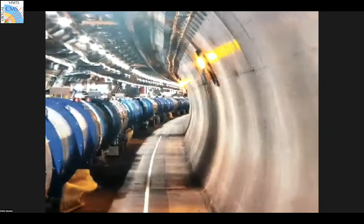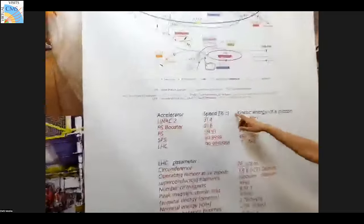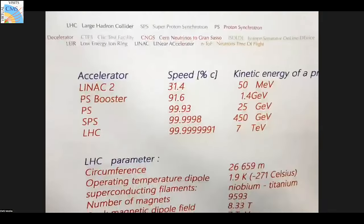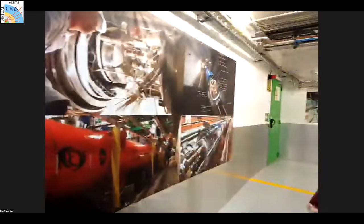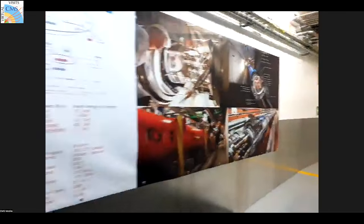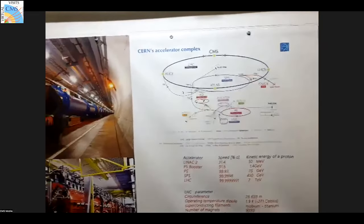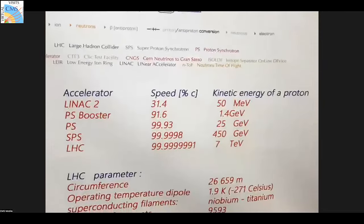And right on the opposite side, we have a bunch of facts about different parts of the LHC detector and what speed these particles are moving around there, and the kinetic energy of these protons. So maybe I can really quickly give a sense of how quickly the protons are moving. We have now finished the ramp. The protons are not yet colliding, but they're circulating at their maximum energy.